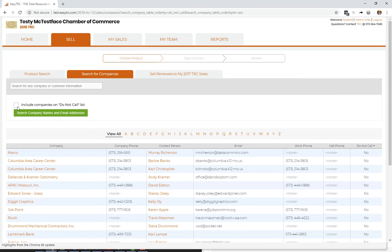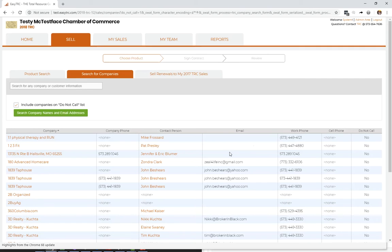But notice I've got the checkbox here. By default, I don't show the do not call companies. But if I check that box, even if I leave this blank, I can actually search and it will pull up a list of everybody.